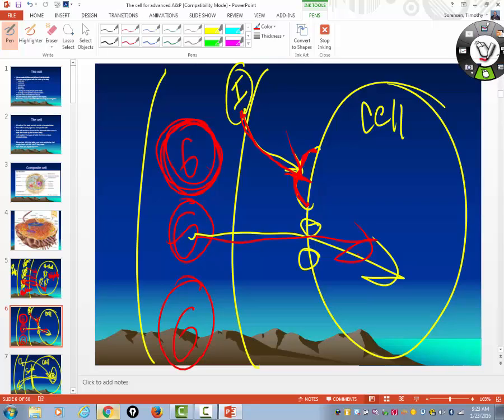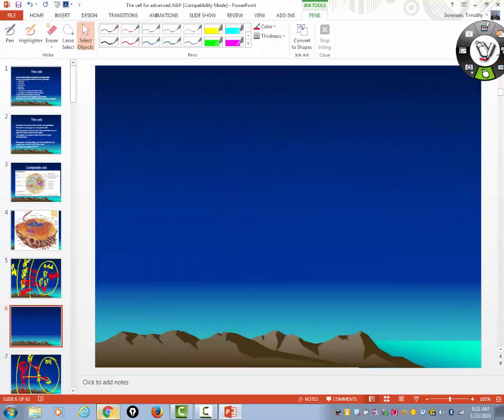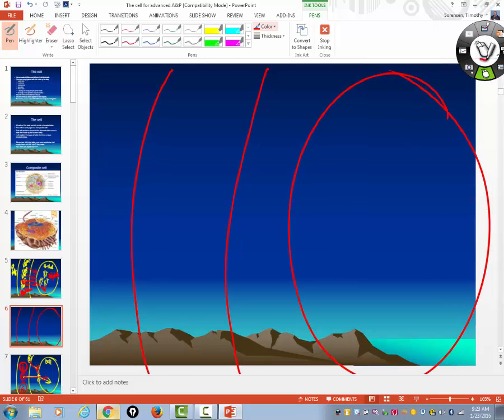Make sense? A little bit? Okay, what else? That's 2 ways, yes? So you can have simple diffusion and then facilitated diffusion? Yes, ma'am. Now, look, if you write this for osmosis, I'm marking it wrong, just so you know.